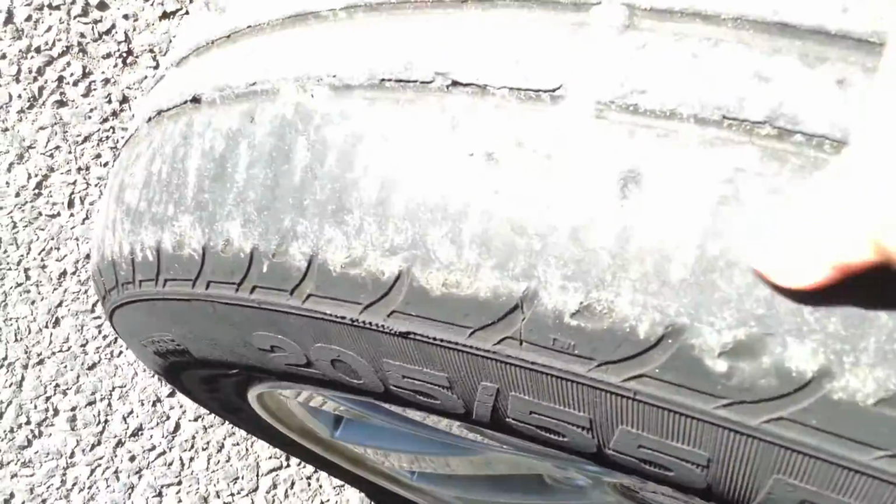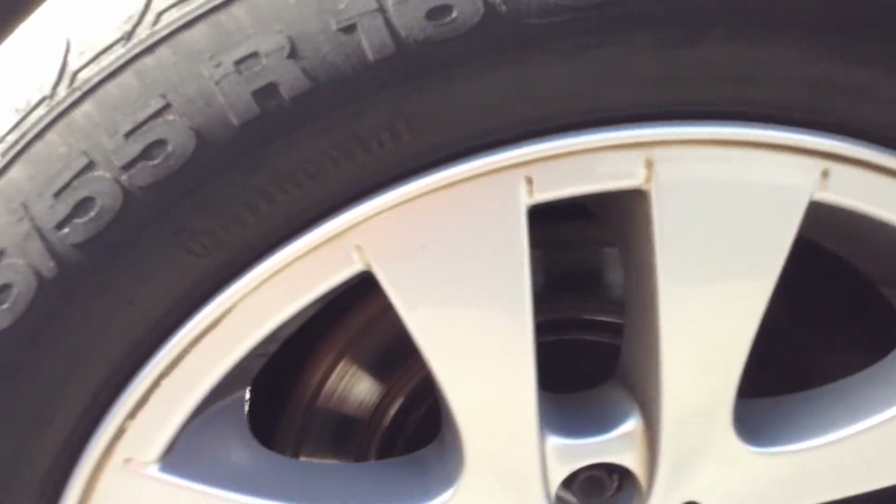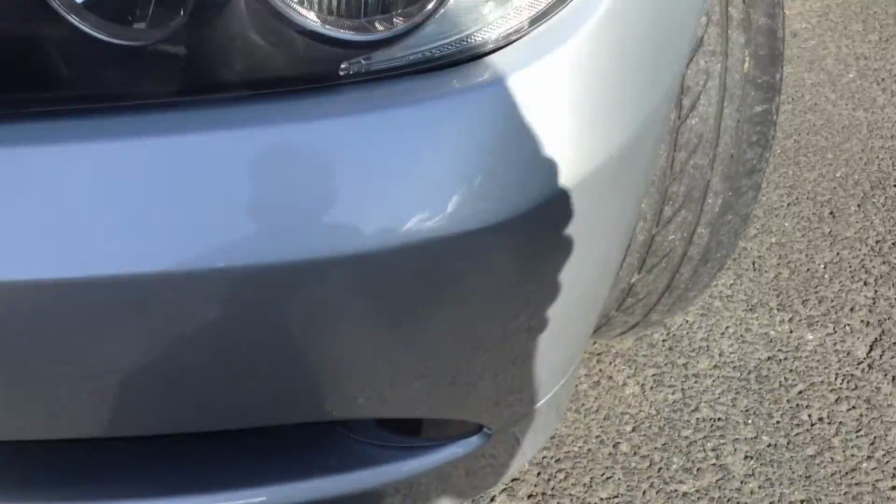But again, as you can see, there's quite a bit of wearing to the outside edge of the tyre there. Looking at the alloy, again, you've got a little bit of curbing around the alloy, nothing too serious. But again, a potential refurb may be required. Move around to the front end of the vehicle.